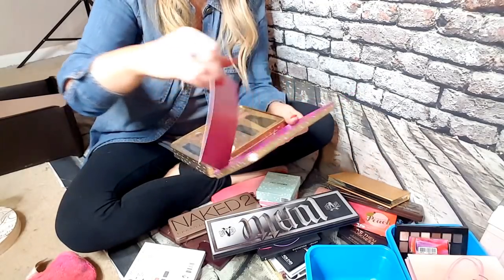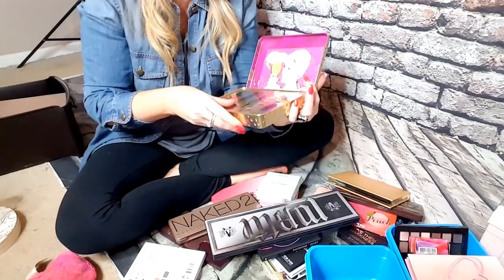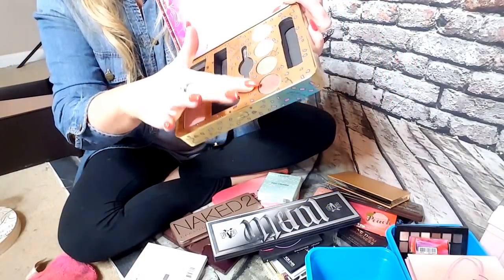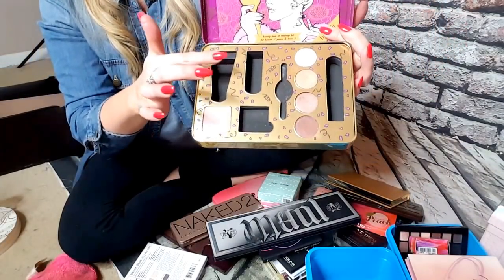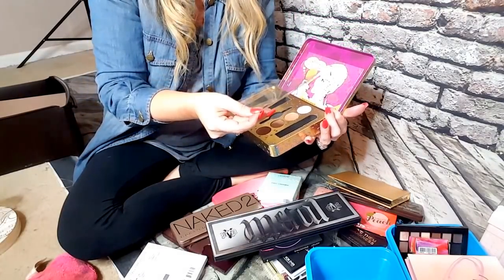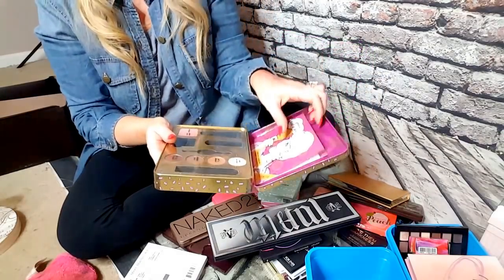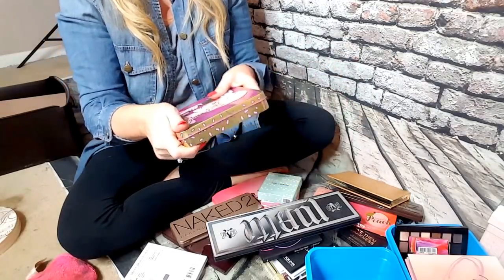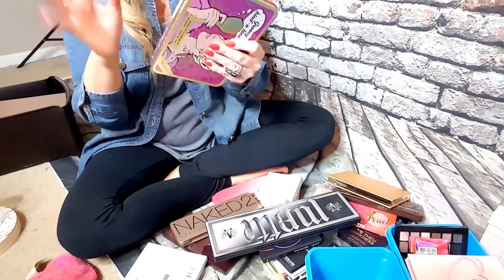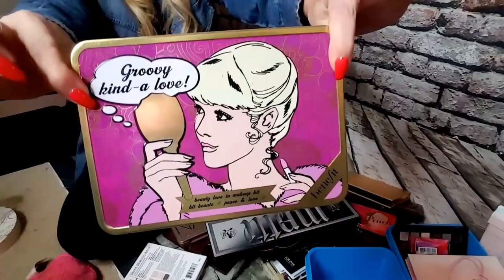It comes with a little pamphlet. I used most of the products that I was really in love with, and those are the ones that I haven't used yet. They're just some eyeshadows and a little blush right there. But I used all the other ones. And this is just a little clear plastic to remember the names of the shadows. I'm trying to put them back the right way. I'm definitely keeping this because anytime my kids give me anything, I like to keep it. Even if I use or don't use the makeup in here, the tin is really cute and I could use it for something else. So definitely keeping it. I love it.